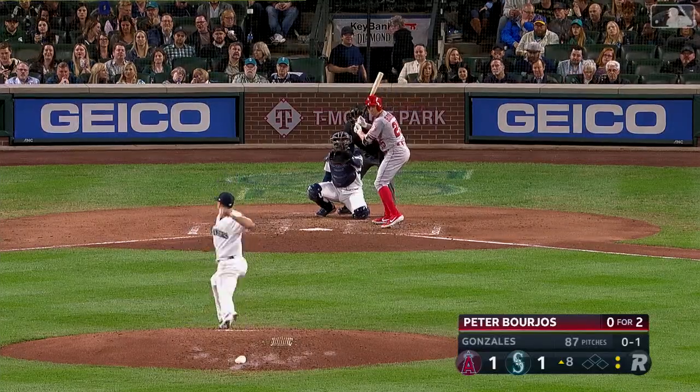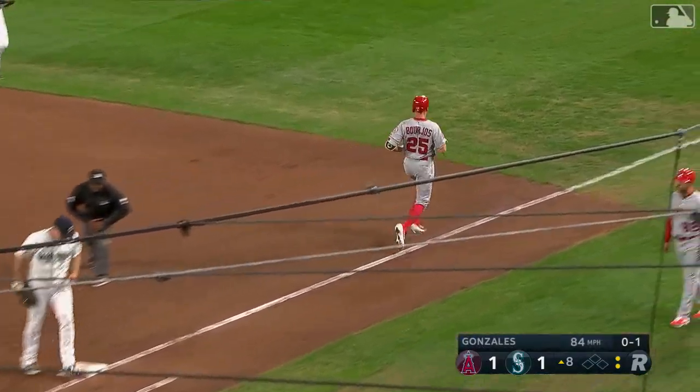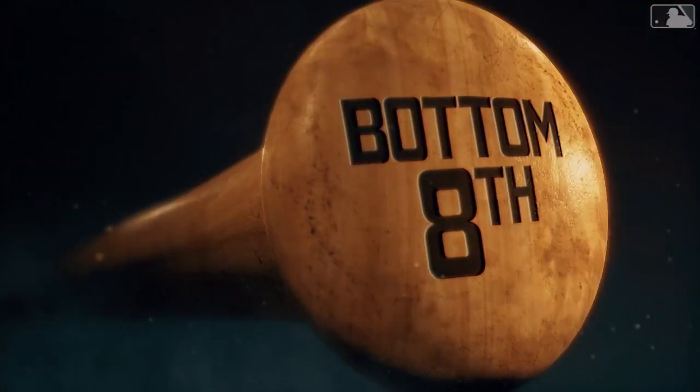7 2/3 innings for Marco. Swinging a broken bat, ground ball to third. Right there, Healy. Toss across, and it's in time to get Borges. What a performance by Marco Gonzalez through 8. He's given up only 1.